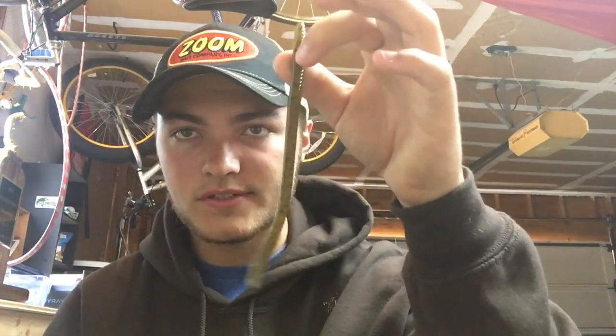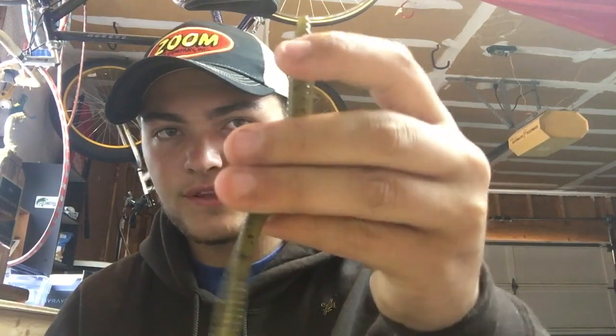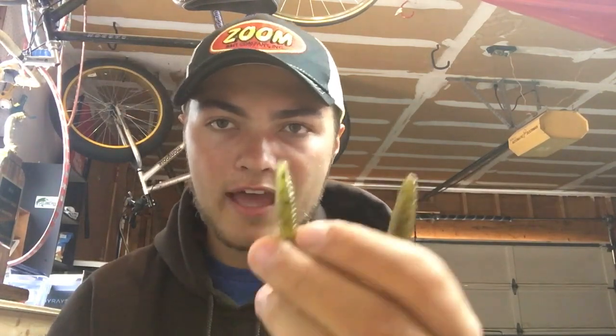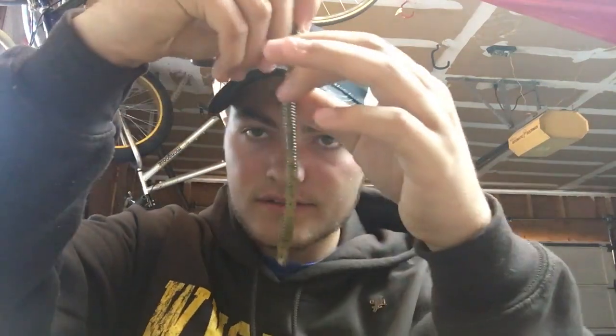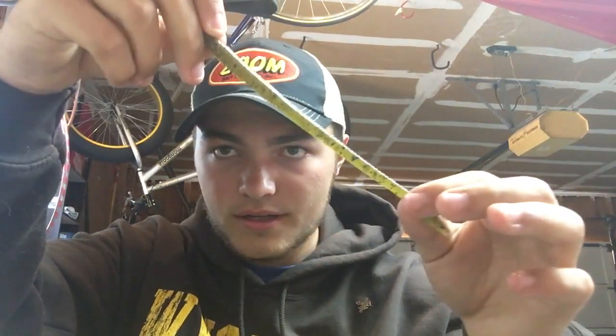But here is the Zoom Trickworm. This is brown pumpkin right here. You can see it's pretty thick up in this region. It's a flat bottom, which I never really liked, but it's pretty nice when you're Texas rigging, Carolina, drop shot, something like that. The back of it's a little bit thicker. I don't know if you can really see it, but it's pretty thin down in this region right here, and then it gets thicker up here and thicker up here. But I've been using this Texas rig drop shot mainly.